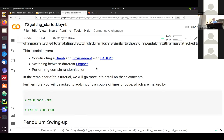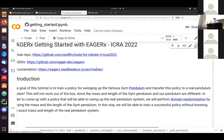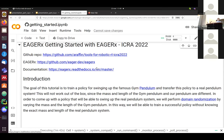In this tutorial, we will cover constructing an environment using EAGERx and switching between different engines, going from simulation in OpenAI Gym to another simulator based on the ordinary differential equations of this pendulum. Finally, we will also go to the real system, and we will challenge you to swing up the pendulum in simulation and see if it works on this real system. You will be able to send us your pre-trained agent, and we will run it on the real pendulum via the Discord channel.